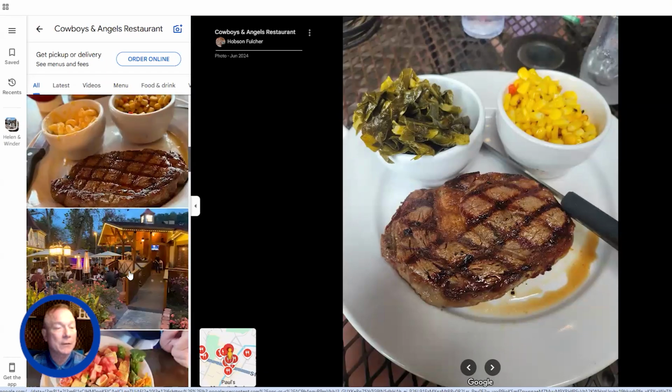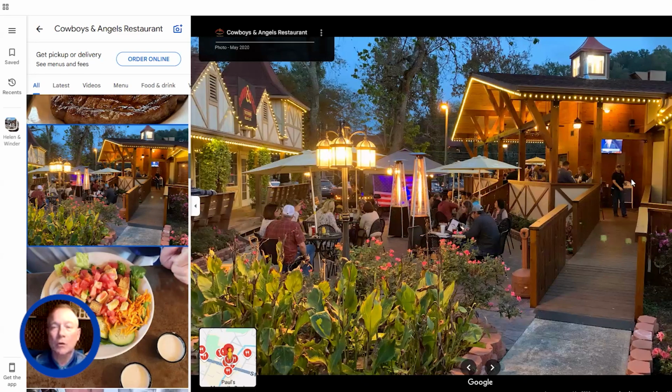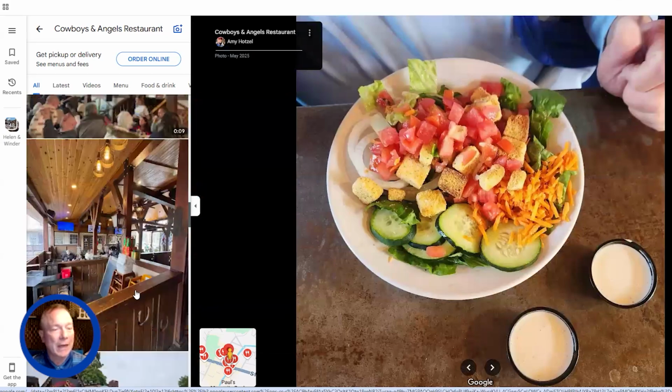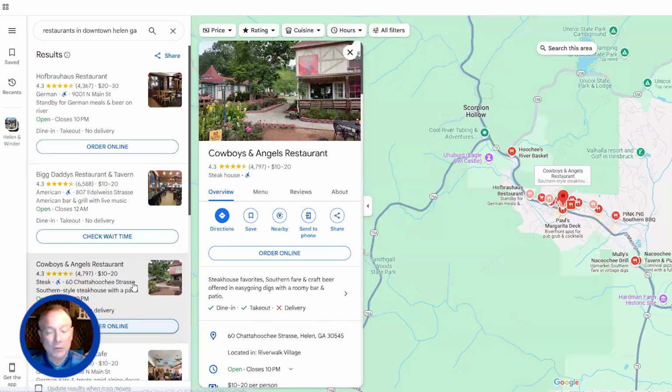As you can see here, they also have a nice variety of different wine lists if you do enjoy wine. Really nice setup. They've got some indoor seating, but also some outdoor seating. It just depends on what time of the day you go there. We highly recommend that you take a look at Cowboys and Angels Restaurant here in Helen if you're looking for American or Southern cooking.